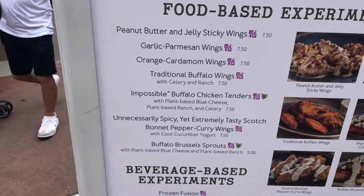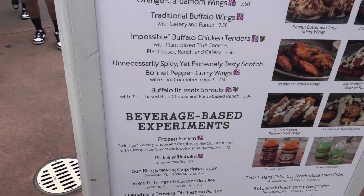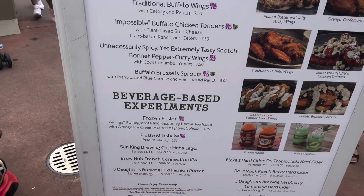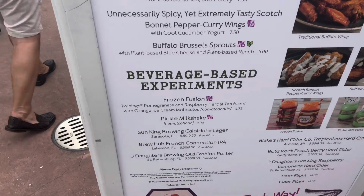But also here are the different prices. Roughly everything for the wings is $7.50. Buffalo Brussels sprouts, $5. There's your drinks, the frozen fusion.